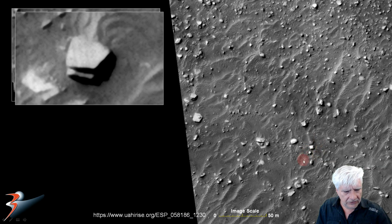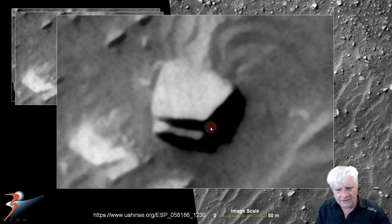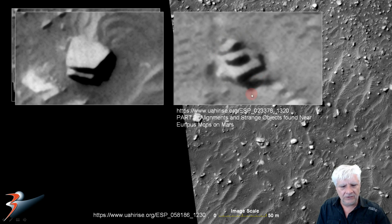Here's another little cube measuring about 6 by 6 meters, consisting of 2 parts. It looks like this piece in the sunlight over there is underneath this larger piece. Got nice straight well-defined edges to it as well. This is from our video part 2, alignments and strange objects found near Euripus Mons on Mars, with more layering going on in that design as well. This larger piece at the bottom, also a very smooth, flat surface with straight edges and right angles to it.